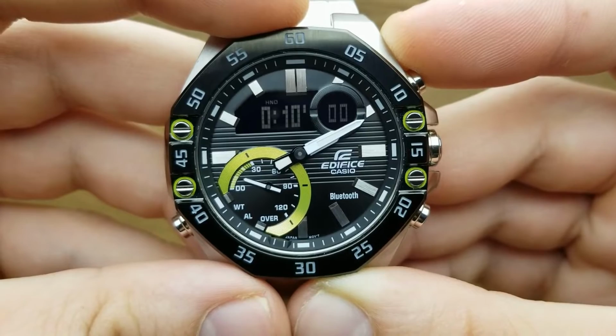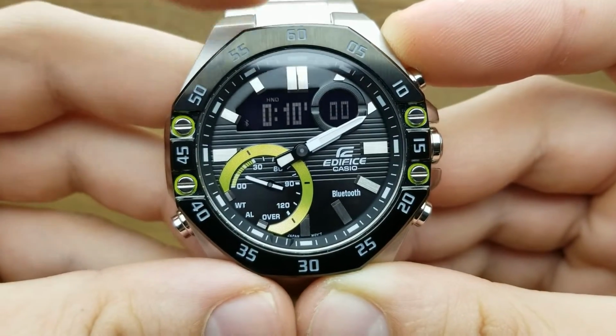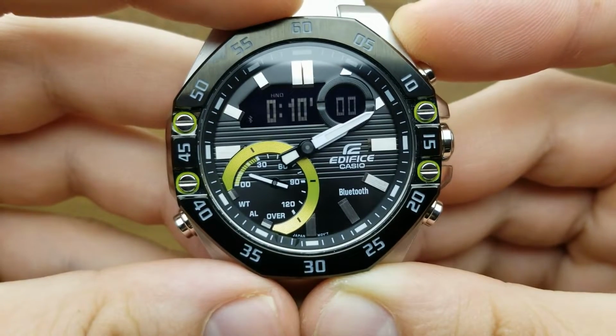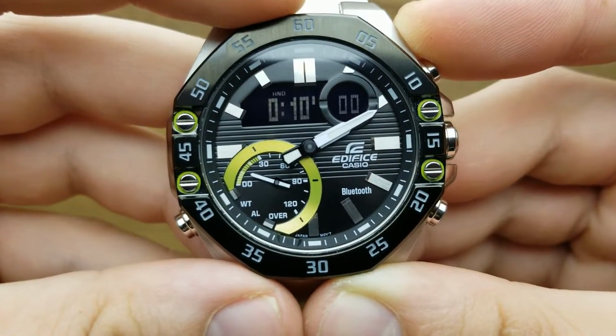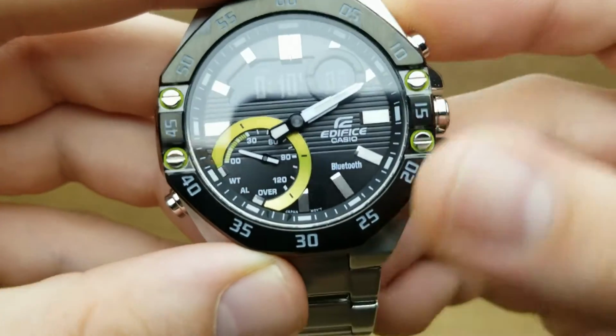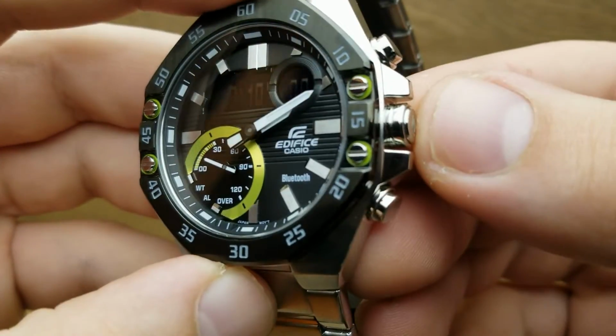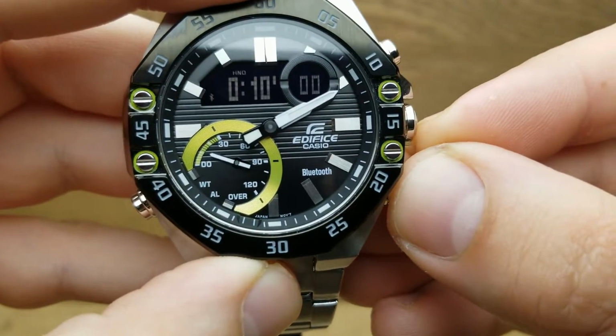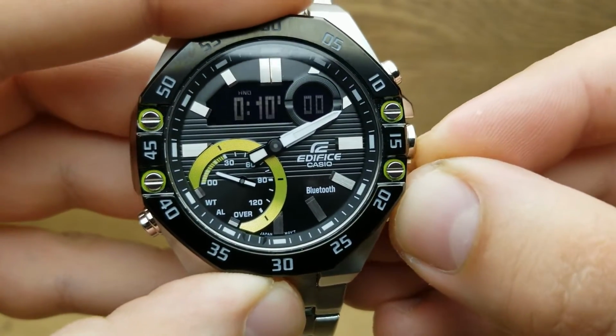How to set the countdown timer values? You can set the values to count down from a specific time. So let's get to that. Once you are in this mode, hold down the button at 3 o'clock for about 2 seconds and release the button when the hour digit starts to flash.